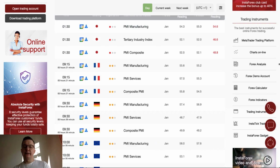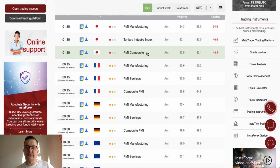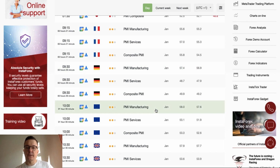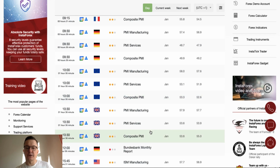Plenty of PMI data in the form of composite PMI, PMI manufacturing and PMI services will be published during the London session. We already have the PMI manufacturing and composite data from Japan. As you can see, all of them were worse than expected. We will see how this data will be during the London session from the Eurozone. The most popular and important countries are France, Germany and the whole Eurozone. The rest is not that important.